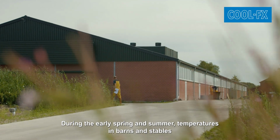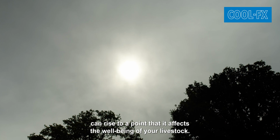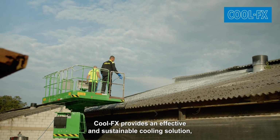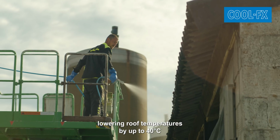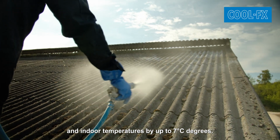During the early spring and summer, temperatures in barns and stables can rise to a point that it affects the well-being of your livestock. CoolEffects provides an effective and sustainable cooling solution, lowering roof temperatures by up to 40 degrees Celsius and indoor temperatures by up to 7 degrees.